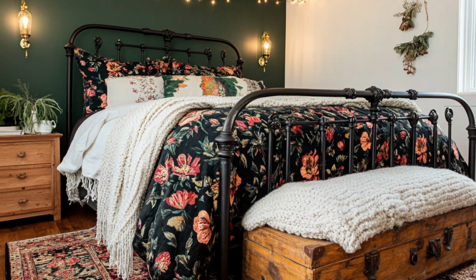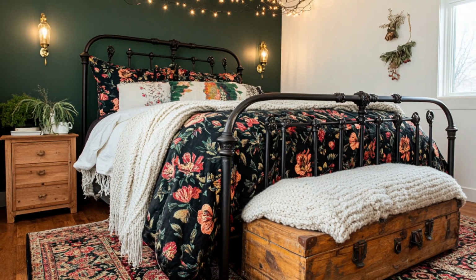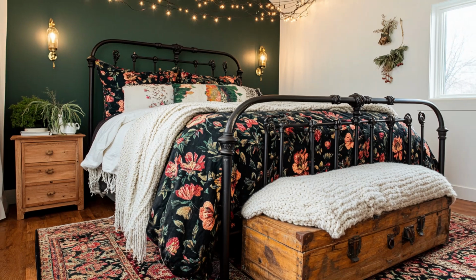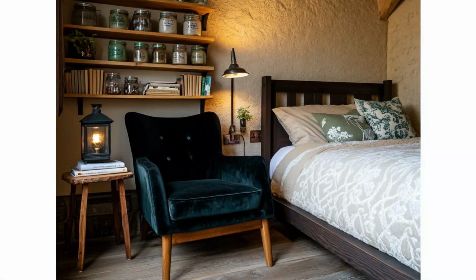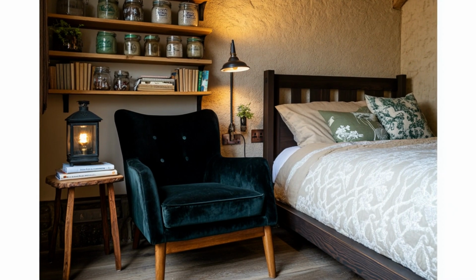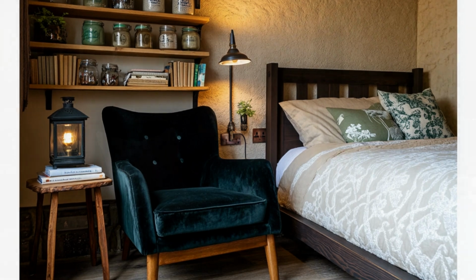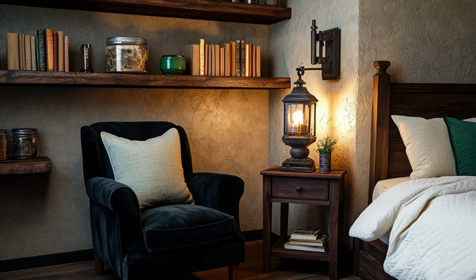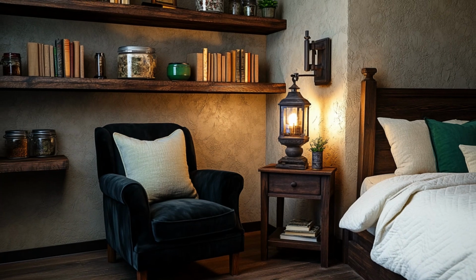The bedroom is the heart of any home, and in a dark cottagecore apartment, it becomes a serene retreat for the soul. Start by creating a soft, moody ambience with a rich color palette. Think deep burgundy walls or earthy beige accented by dark green or charcoal textiles. Opt for natural materials in your furniture, such as a reclaimed wood bed frame or a vintage iron headboard, to ground the space.